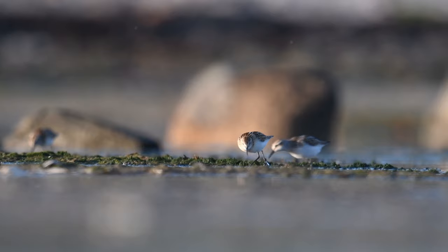I see them now. It's a flock of ringed plovers and little stints. They are about 50 meters from me, too far to take any pictures. But hopefully they come near the edge of the water and come around towards me. That's the hope though. But yeah, just have to wait and see.